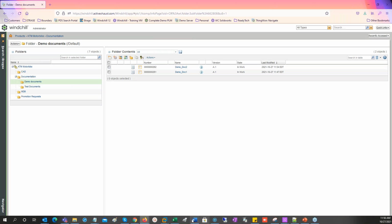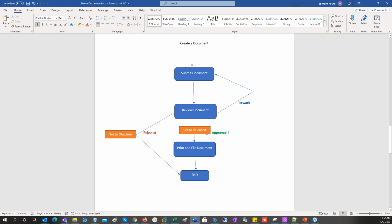To do that, we will have to add robots in between. For example, if it goes from submit to review, we can set a robot between here to set our document to the under review state, so that it cannot be modified at that stage. Once it's approved, we then set it to released. If it's rejected, we then set it to obsolete.